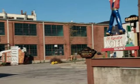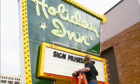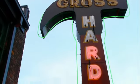One of our taglines for the museum is this is a walk down memory lane. When people come here, they go, oh, I remember, and then fill in the blank. And the positive thing about that is it always conjures up good memories. We're really the only public sign museum in the country that covers the full range of American signage.